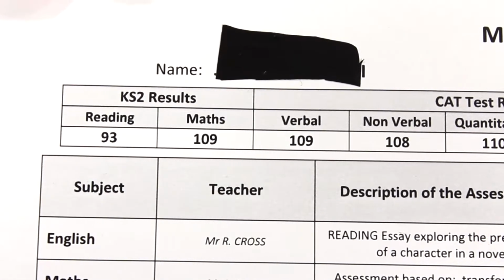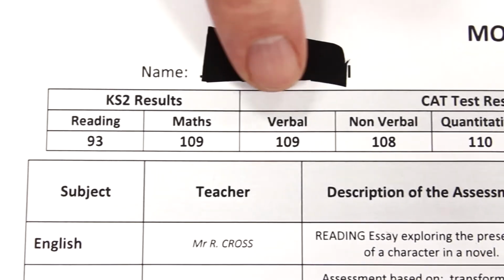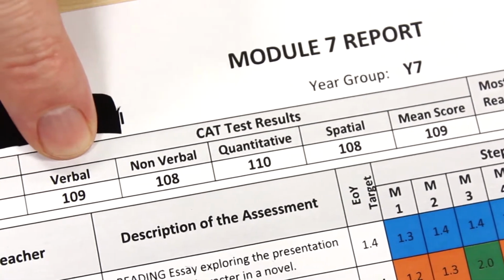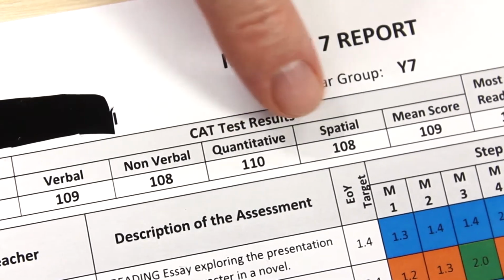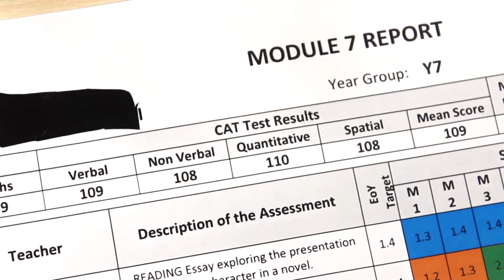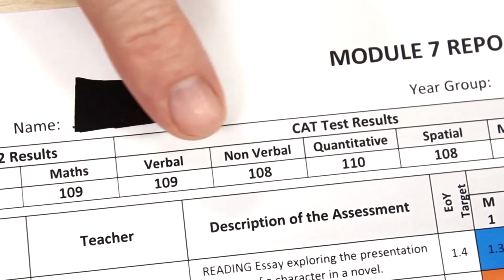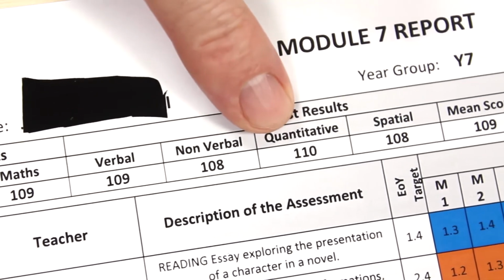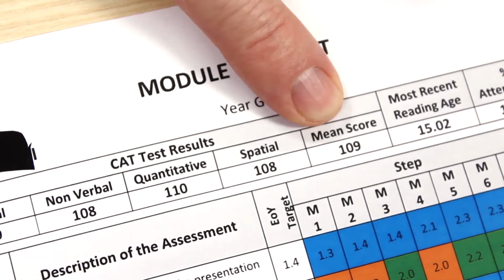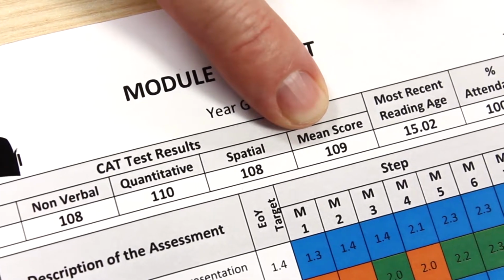When the students come into Hammersmith Academy, they do a CATS test, and we can see here the results of that CATS test. We have verbal, non-verbal, quantitative and spatial. So there are 4 tests, and again the average score, the national average, would be around 100. This student is slightly above in each of those tests, and they've got a mean score, an average score of 109. So slightly above average, but more or less an average student.